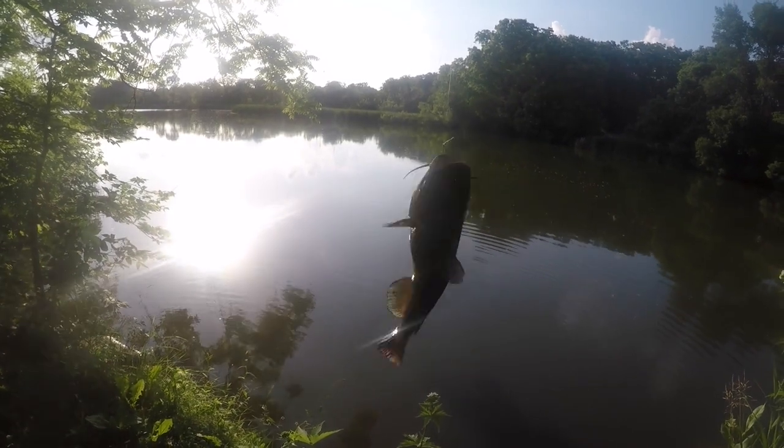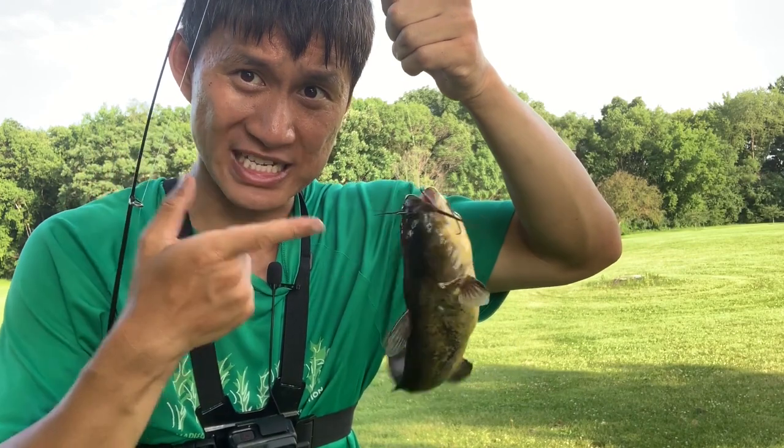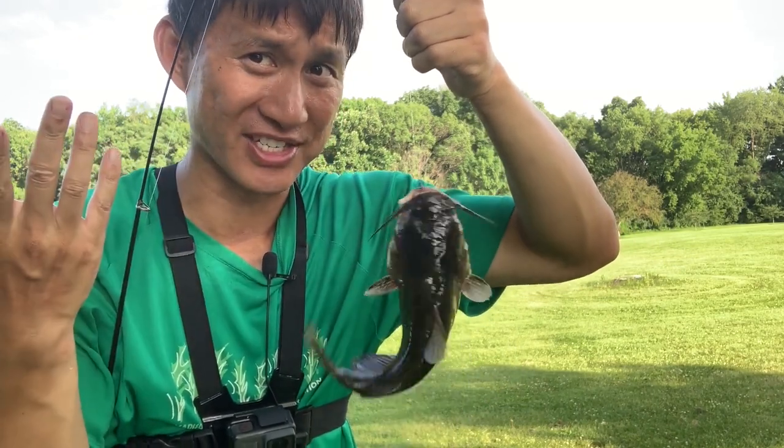I think I'm done with this pond. I'm gonna go to the other pond now. All right, that's the last fish of this pond today because I can't catch anything else besides these bullheads. It's another bullhead catfish. I think that makes like 6 or 7.